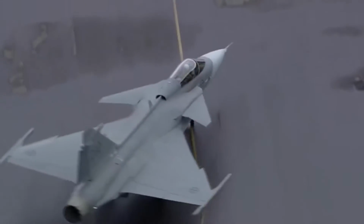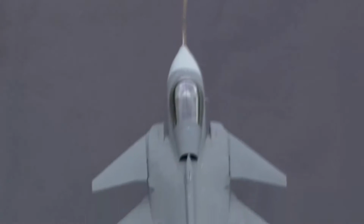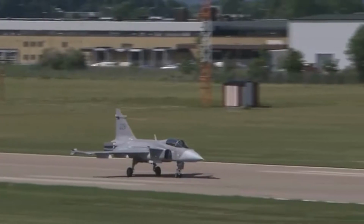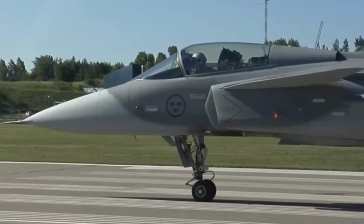Gripen 1, line up for me 29 in my backtrack. Gripen 1, cleared in the display box. Flight level 70 or below. Display box 70 or below. Gripen 1, about the support.